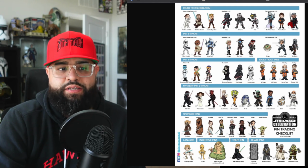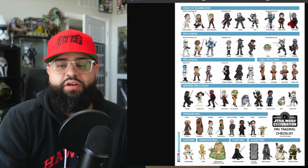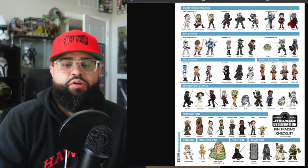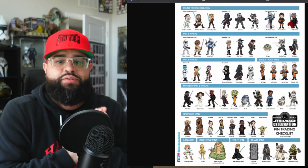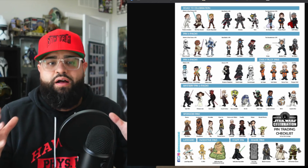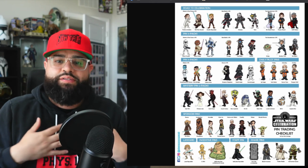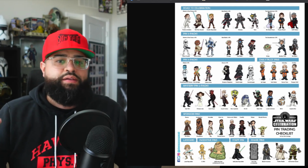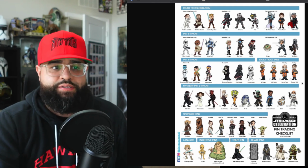Pretty much every year at Celebrations, at least since 2017, they've done tons of different pins. Some you could only get at the Celebration store, which is the store at the convention that has all the con exclusive merchandise. So all the stuff that'll say London Celebration, like T-shirts, hats, bags, all those kinds of gifts. They also do pins.